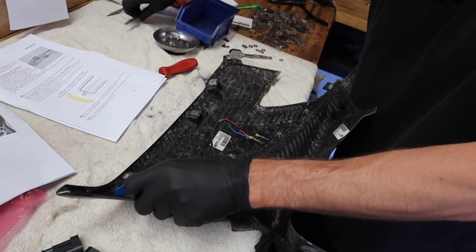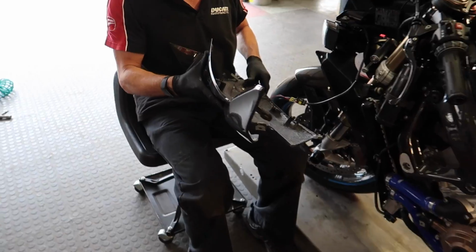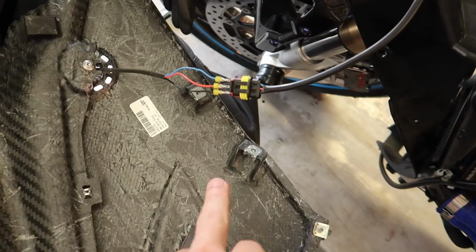Whatever they are, I really need these. Yeah, I really need these turn signals. Zoolander wants them, so Zoolander gets them. Okay, so we have it temporarily connected there.